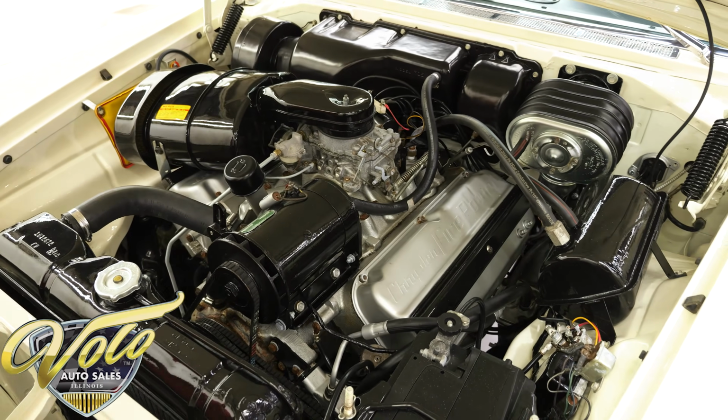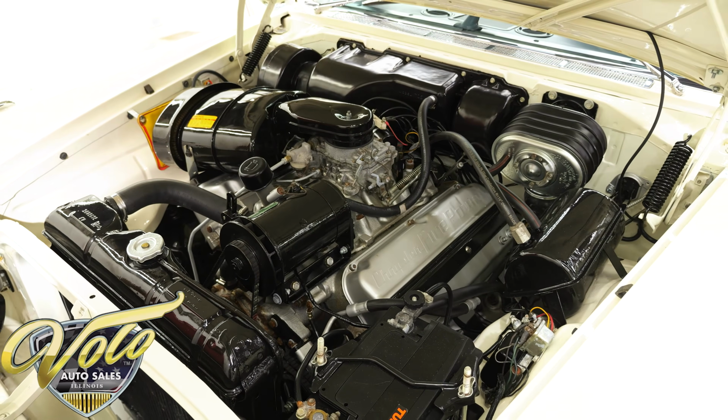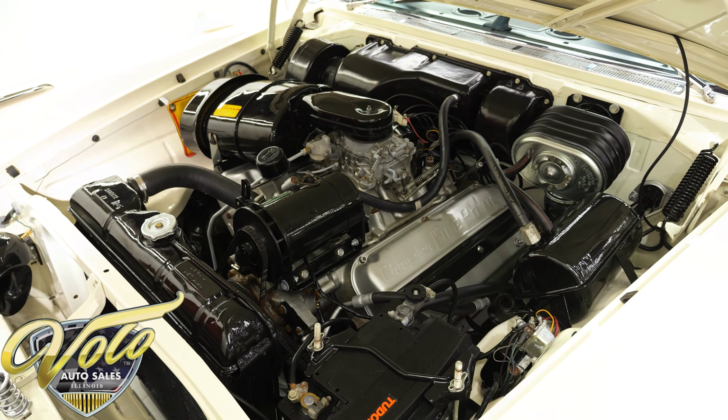So this top's down, got a Hemi motor. I'm sure Caleb's dying to go for a drive. Why don't you join him?